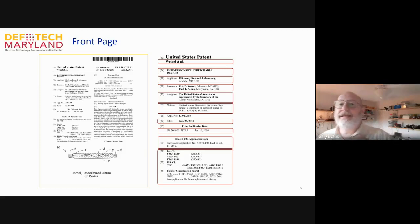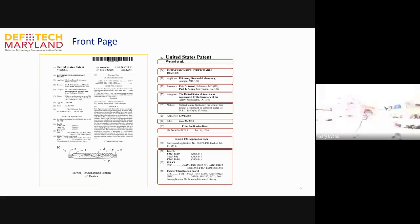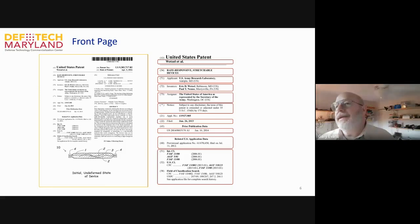The next section, which is at the top of the patent there, is the title. And in this case, it says rate responsive stretchable devices. Depending on how the patent was written, that may not actually tell you very much. If you come to the patent with a particular object in mind, it might be relevant, but usually it doesn't give you a whole lot of information. We can get more as we go through.